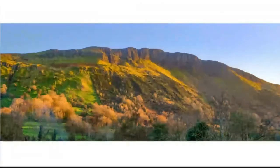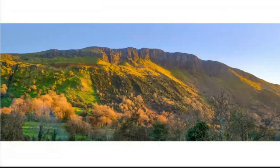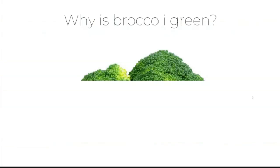So if you take a look at a typical landscape that you'll find in Northern Ireland, this is Glenariff Glen in the Glens of Antrim. And you can see here the different surfaces and all of the different colors. Now, what is it about those surfaces that allows us to see those different colors? The answer is the different wavelengths of light that those different surfaces absorb and reflect. And the different ones that they reflect towards us allows us then to perceive them in different colors.